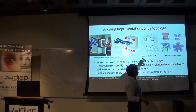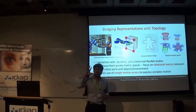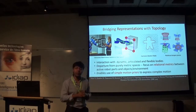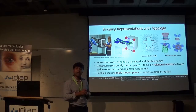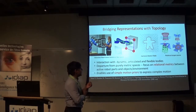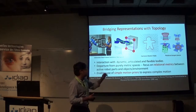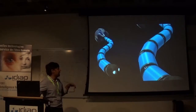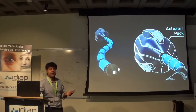There are other things like harmonic electric fields and relational tangent planes which solve different problems. For grasping, we've used harmonic electric fields to specify targets which are non-intersecting, which have some nice properties, such as not getting stuck in local minima for particular kinds of shapes. And we've done similar things on flexible objects. So these are just examples of topology used for working with high degrees of freedom and highly complex environments.